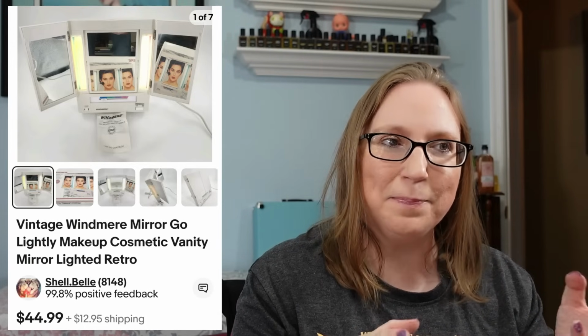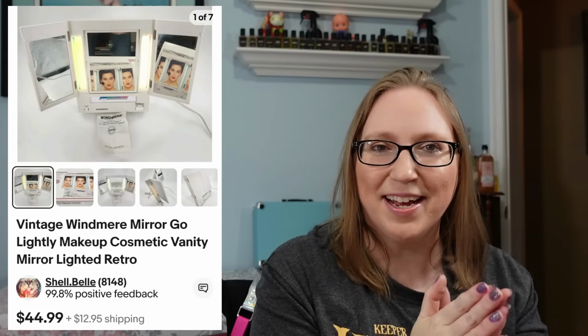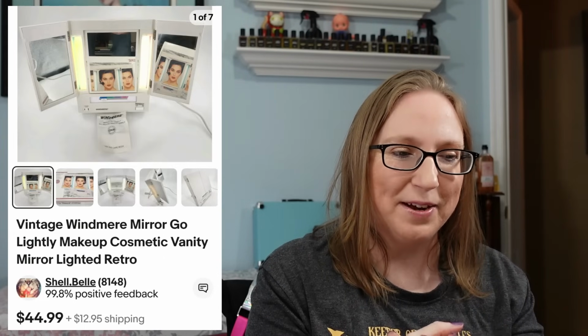Sold a vintage Windmere lighted makeup vanity mirror for $44.99. I actually use one of these myself. It's not a vintage version, but I think I got it off of Amazon or whatever.